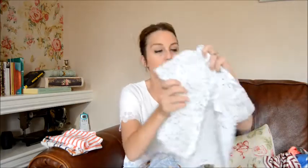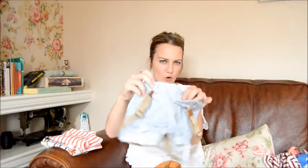And it's got tiny little blue swallows on. And I thought it just looked so great with these little, they're just like a little floral blue, these shorts. And they have the cutest little rope braces on there, which literally make my heart melt. It hurts to look at them.